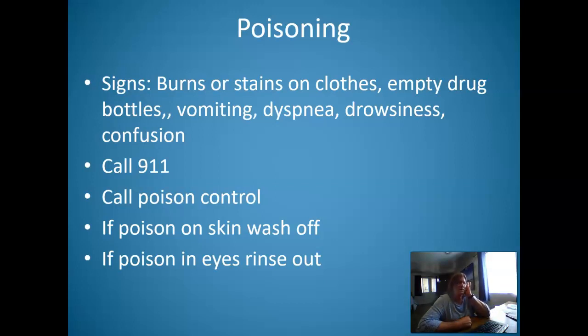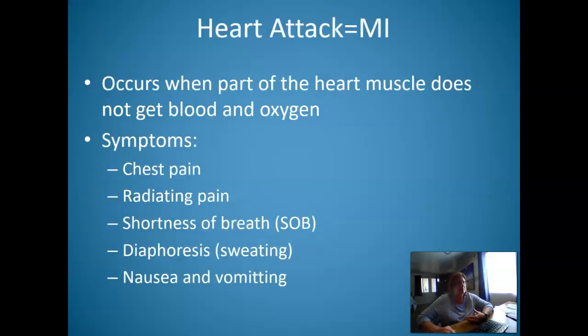So with poison control, if you tell them what they were exposed to or what they got into, they will tell you best first aid care to give that person until more help comes. So if the poison is on the skin, we want to wash it off really good with fresh running water. If the poison is in the eyes, we would rinse it out for like 5 to 10 minutes. And then they still need to go in, obviously, and get that checked out.